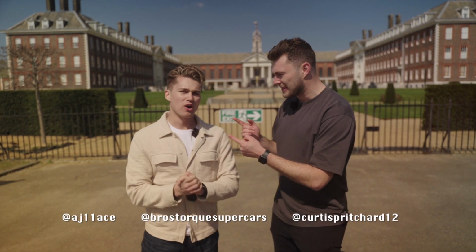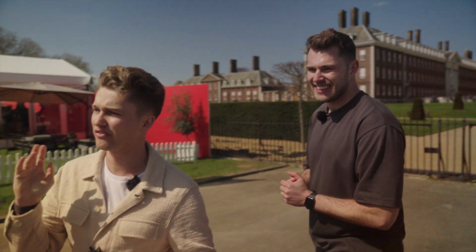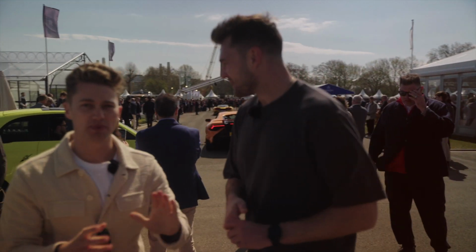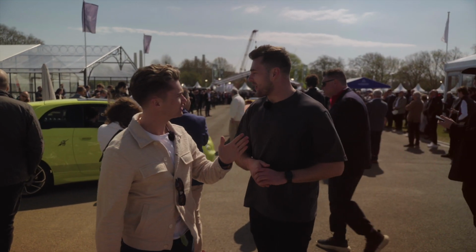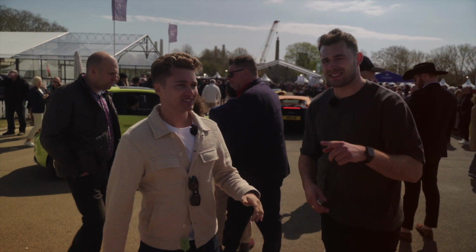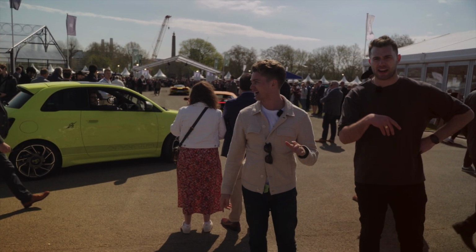Where are we, AJ? We are at Royal Hospital, Chelsea, and right now the car parade has just started. The Hennessy Venom is there, and actually no, Ferrari HRO, they are here with their Lamborghini Huracan Technica, which is behind us. Don't repeat it, Curtis, like last year. We've got the Fiat 500e Scorpiciano. We'll come back to the name on that one. Yeah, we'll do another video on that bad boy.